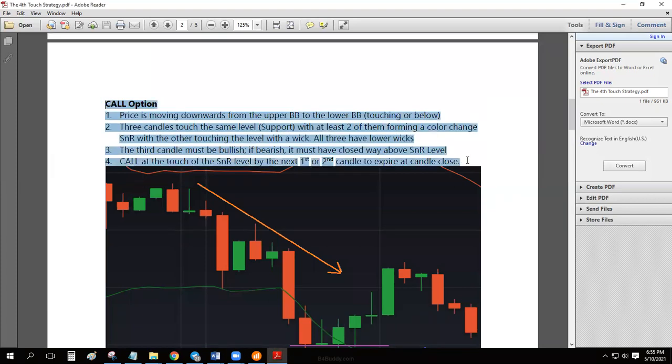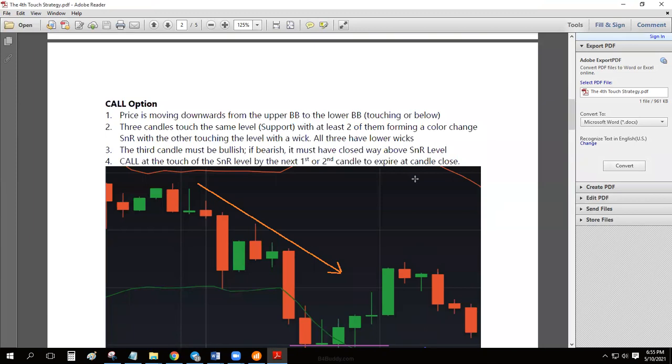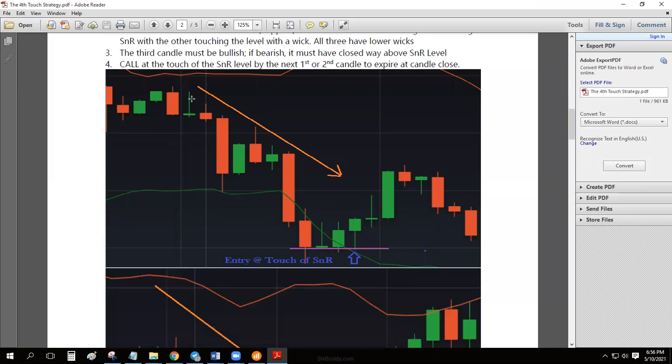Go down. Now these are the rules. I've highlighted the rules. I'll share this PDF with you so that you have the clear rules on everything here. So point number 1, we are saying for a call option, price is moving downwards from the upper Bollinger Band, BB, to the lower Bollinger Band. Can close below or can just touch.